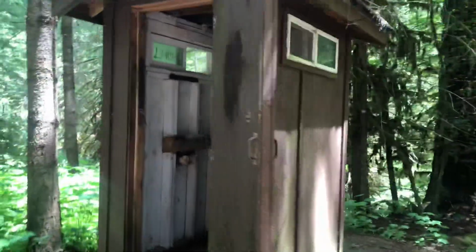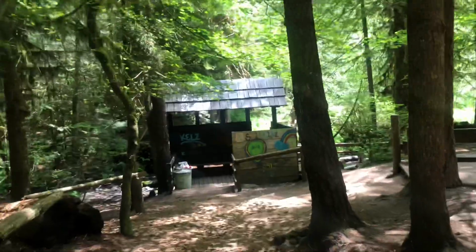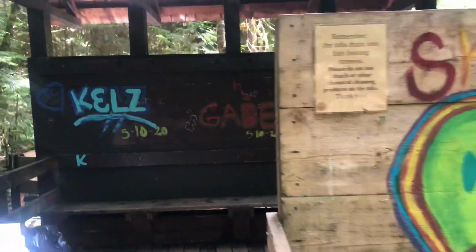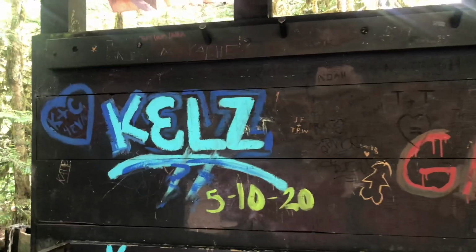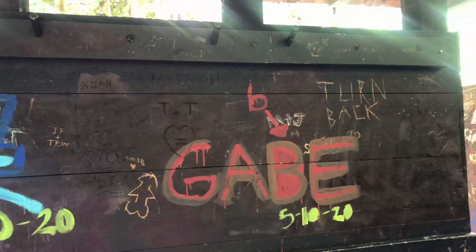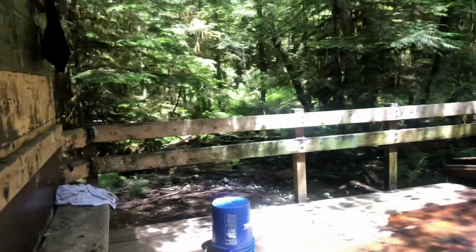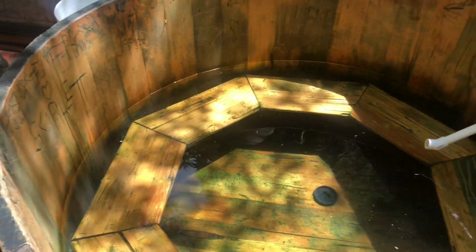The Friends of Bagby organization built the current bathing facilities at the hot springs over several years of volunteering. This is the upper bathhouse and contains one 6-foot round tub on an open deck. Ooh, that is really warm.